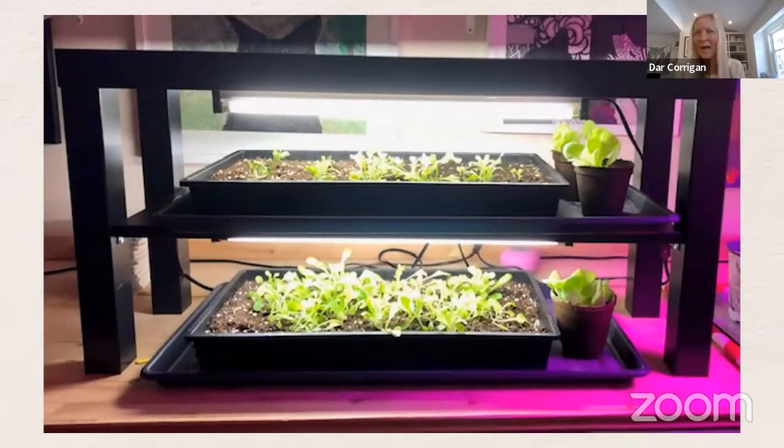Here's the next level up. If you're willing to try 2 levels, again, not super pretty, but this is just me starting to grow some lettuces. This is a lack table from IKEA, $15. I had it at home. We were using it, I don't know what for. I don't know if I used it for shoes in a closet or something like this. And again, I just attached the lights, and those are the trays, the boot trays that I was talking about earlier.